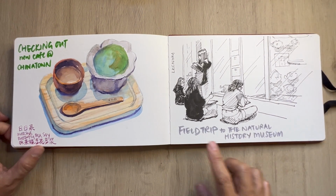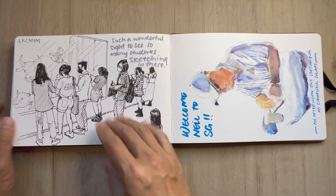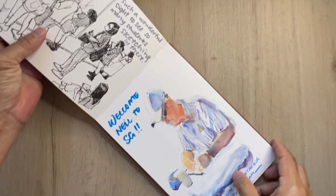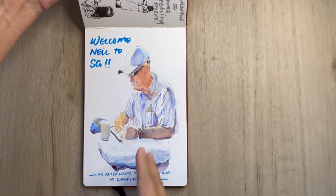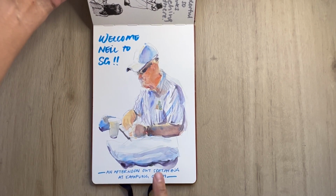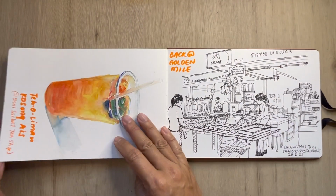I took my students to the Natural History Museum for a field trip, so this is just sketching them in action while they are sketching. And this is Neil visiting Singapore all the way from New York City. I met him in Gyeongju, Korea. So he decided to come down to Singapore to sketch with the Urban Sketchers, and I took him out to Kampong Glam for an afternoon sketching outing.